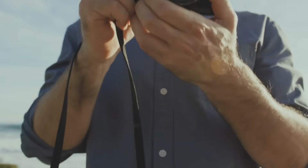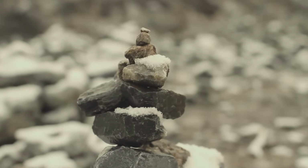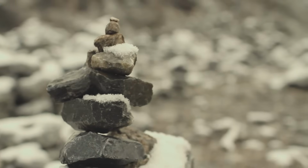They might seem like a regular photo prop, but these little pyramids of rocks actually have a name and history.